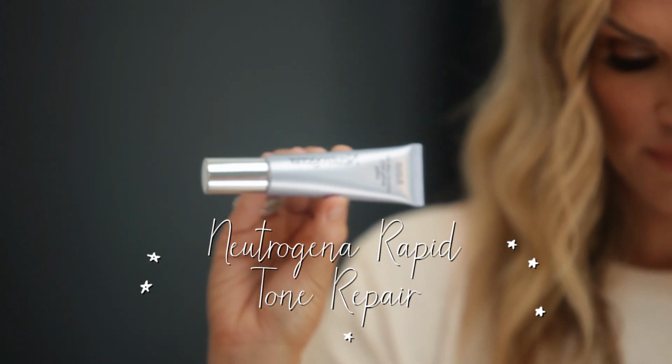On the nights that I don't use that, I use Neutrogena. It's a dark spot corrector. It's called Rapid Tone Repair. And Neutrogena said that you can see results in 1 week, and I have to say it's really great. It's a really, really great product. Only use it at night. I use it every other night. You can use it on one spot or you can use it all over your face.